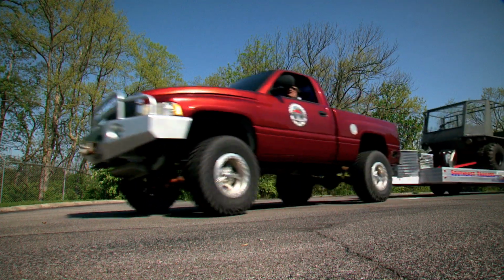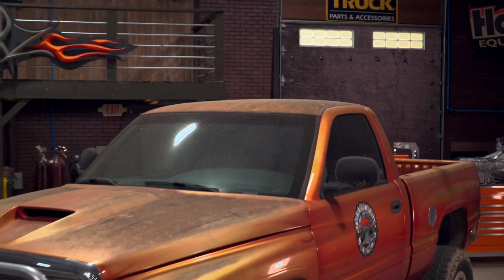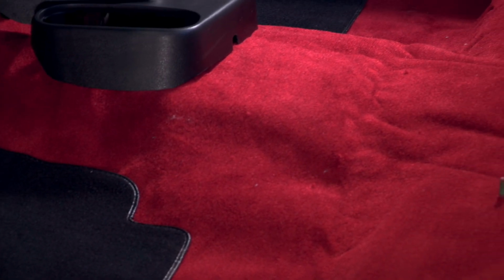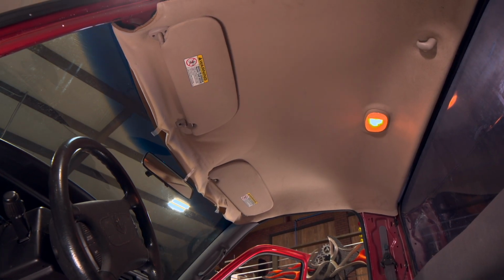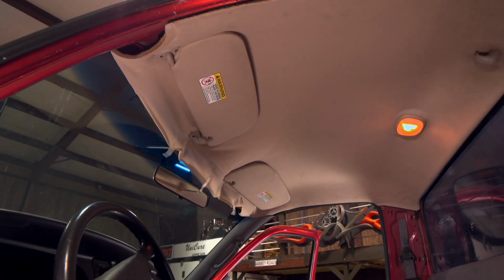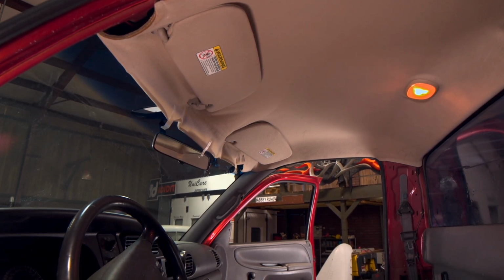Now, since this truck is called the Little Red Wagon, it really needs some red and black accents in the interior to match the rest of the truck. So the red carpet and the black floor mats is the first step in doing that, and it already adds a much richer feel to the interior. The next stop is the headliner, and ours is obviously shot and hanging down in our face. So instead of trying to reupholster it and fix it, we just got a new replacement from LMC Truck.